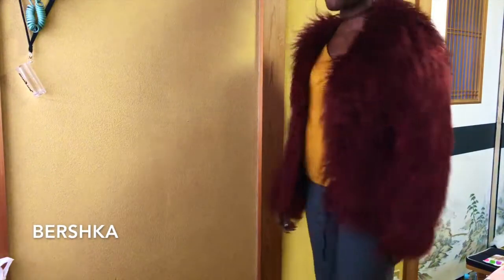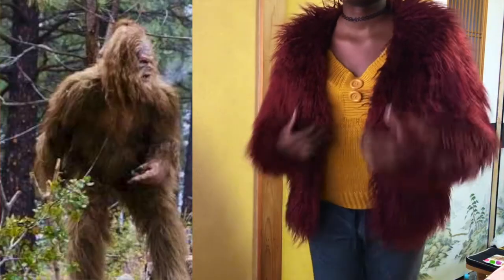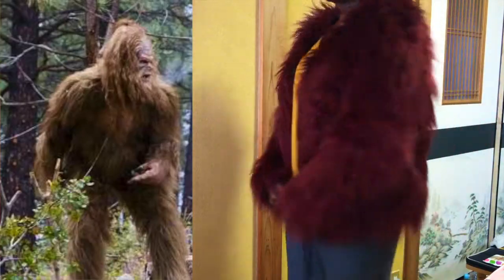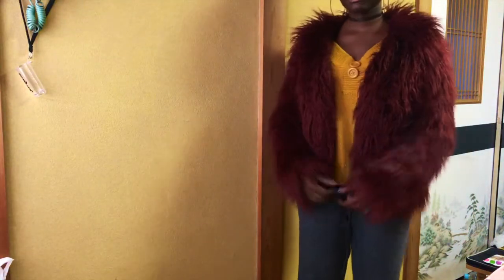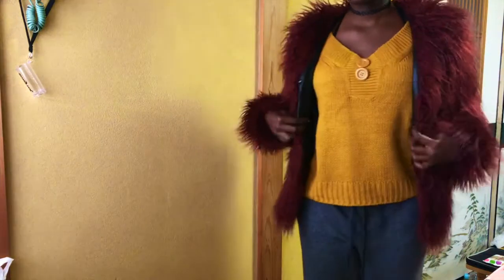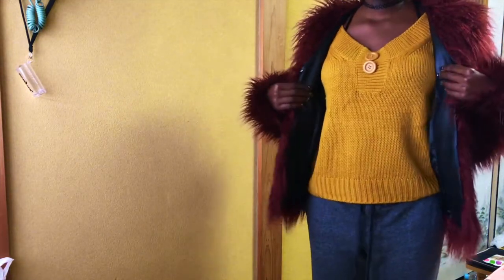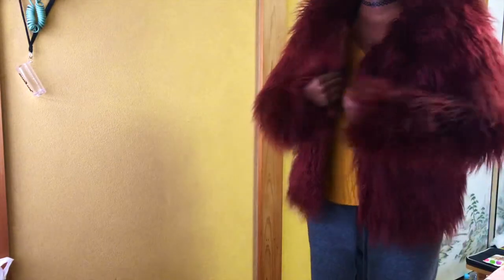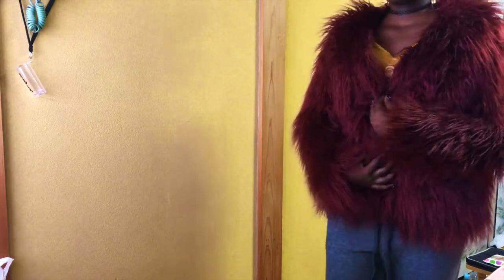This one I bought from Bershka as well. It makes me look like Bigfoot himself, a Sasquatch. If you don't know what a Sasquatch is, I will put a picture right here so you can see. So this has like leather inside, and outside is just, I don't know, the whole thing is about 5 pounds. I'm a living Sasquatch in this thing. It's just one of those things, you know? Just one of those things.